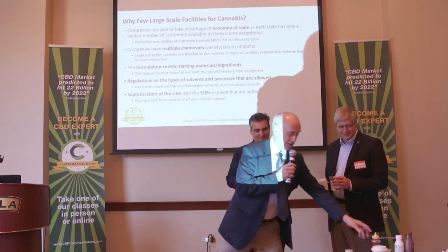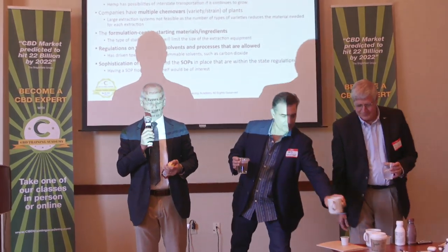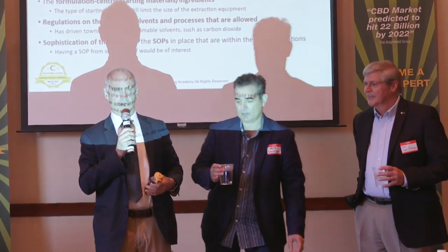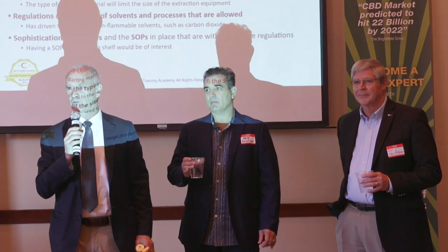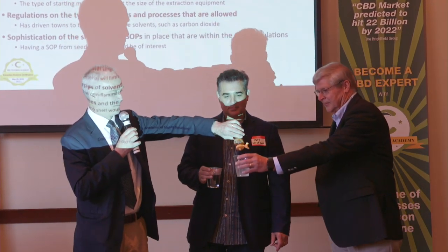There we go. Now what we're going to do is we're going to dissolve sugar in it. We're going to dissolve honey, which would be the same thing that you would be doing trying to get your cannabinoids. So do we have any guesses as far as which one is going to dissolve first? Well, we'll do John's first. Let's see how that's working.